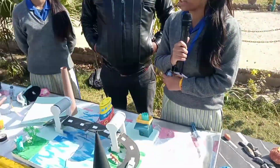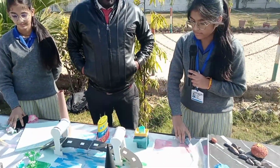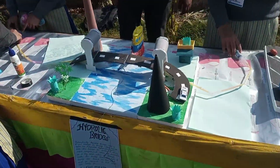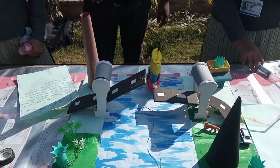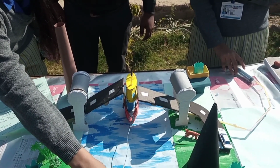As Ria mentioned, this hydraulic bridge works on the principle of Pascal. When we exert pressure on both sides of the bridge, from the middle of the bridge there will be a path from which the ship can pass like this.